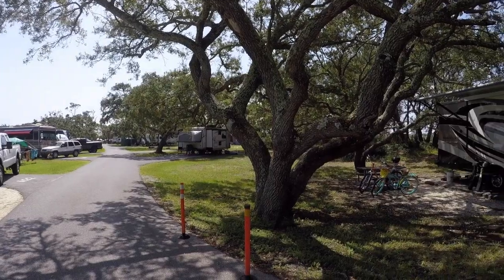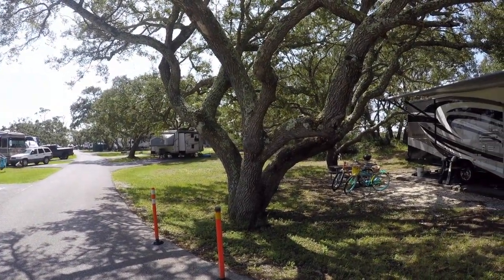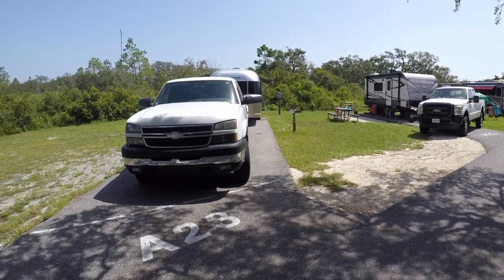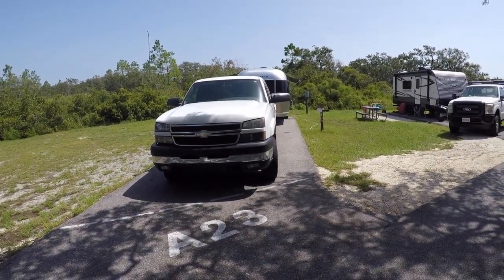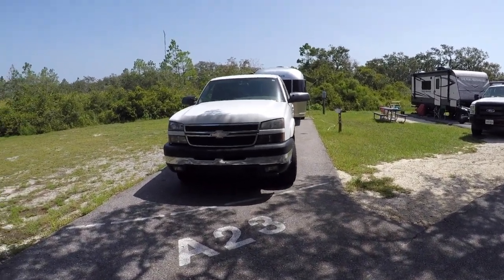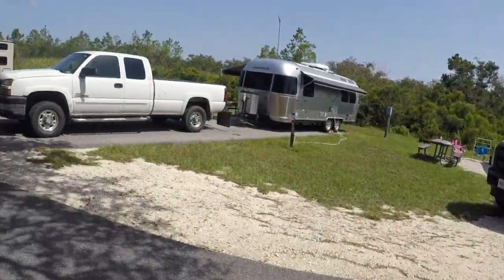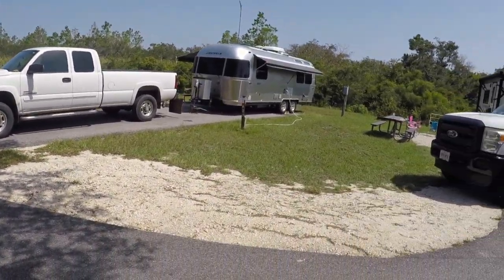Well, the second day here in Fort Pickens campground, Santa Rosa Island. Had to change sites. Evidently, I only made the reservation for 1 night. Thought I did it for 2, but they had this site, A23 was their last site, and it was open, so I just switched over today. The sites are $40. Of course, with the senior card, it's $20. Water, electric, and a pump out station.